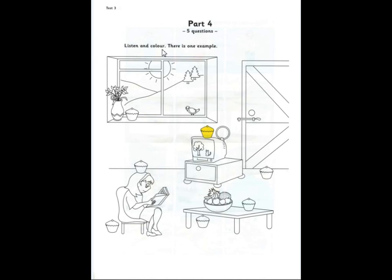1. Now, look at the girl. Oh, yes. She's reading. Look! She's got a cake on her head. That's right. She has. Can you colour it blue? Sorry? The cake on the girl's head. Colour it blue. 2. Which cake can I colour now? Can you see the cake next to the flowers? Yes. Can I colour it pink? Yes. Colour the cake next to the flowers pink. There. That's good.